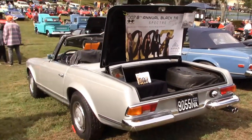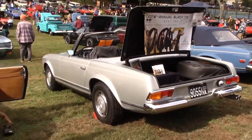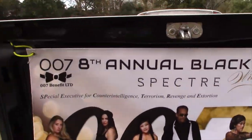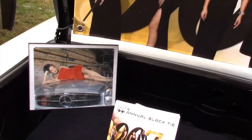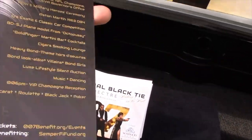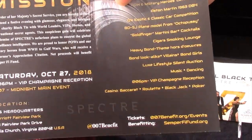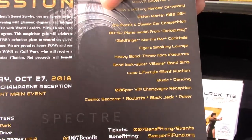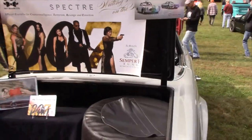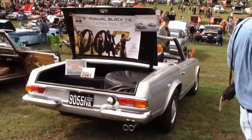This is Tu's car, and she does a 007 event that you can go to. It's a black tie party celebrating cars and James Bond and dressing up nice and going out and having fun. And it looks like the 8th one is coming up. So there you have it. Nice shot there. Let's see, I'll give a quick promo if I can, if it has the date here. October 27th, 2018, probably right around the time you'll be watching this video. So there you go. VIP champagne reception at the Marriott in Fairview Park in Falls Church, Virginia. So there's some promo for her there with the 007 party. And they also put on a cool event and raise some money for charity too.